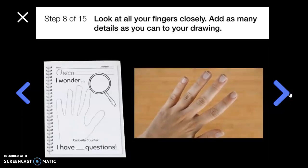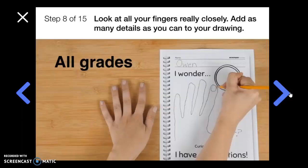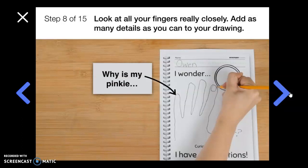Okay, at this point, I do want you to pause the video. And after you pause the video, I would like for you to do what it says. Look at all your fingers closely, add as many details as you can to your drawing. So please press pause and add as many details as you can. Once you have added all of the details, press play.